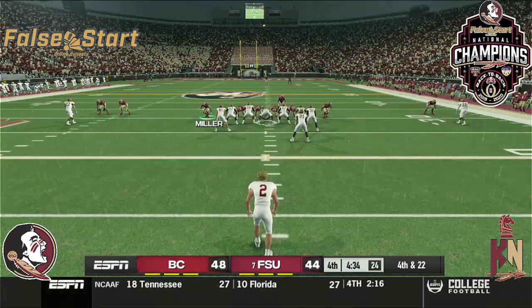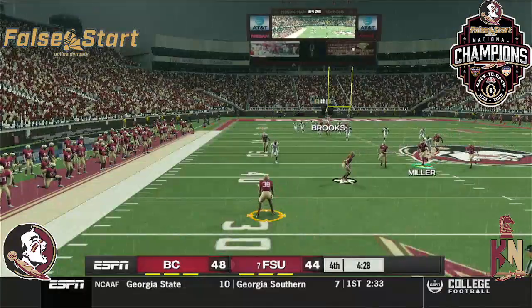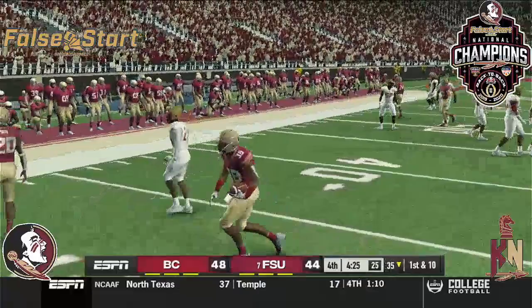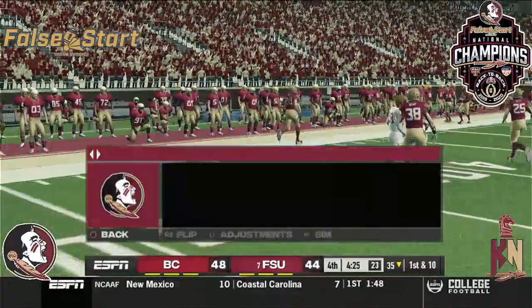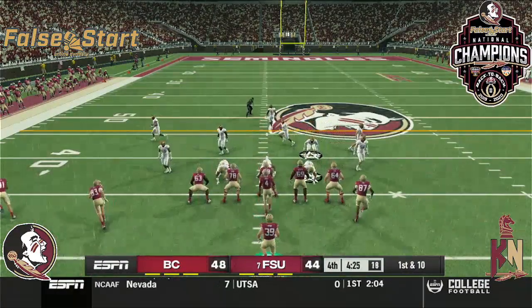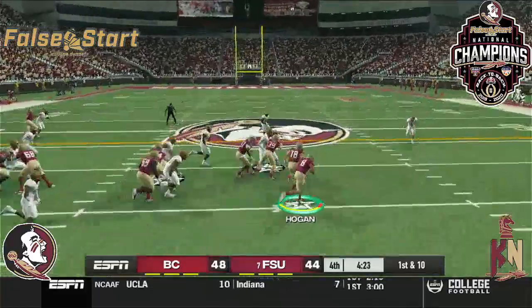4th and long here after the sack. Bryant is the deep man awaiting the return. He's tackled at the 35. The offense now will take the field, and they hope to have the same success they had on their last drive. As long as this quarterback has time to throw, then you can guarantee that he'll find the open man.